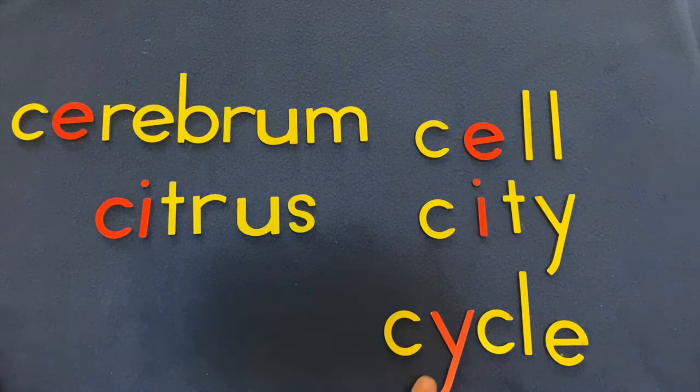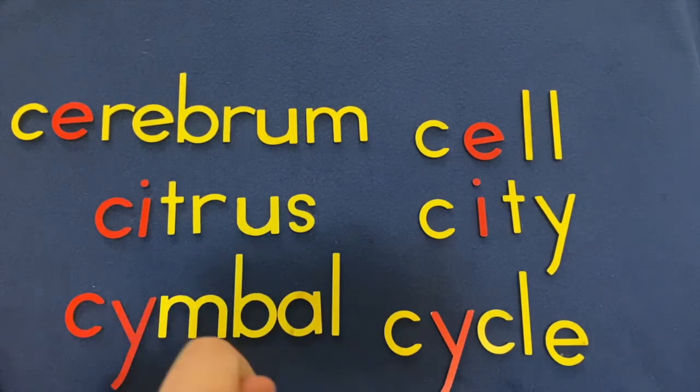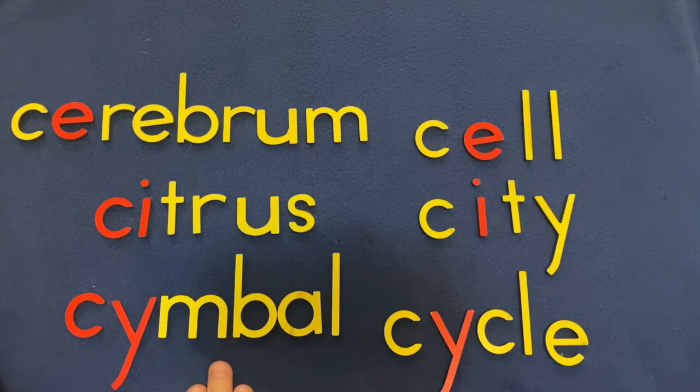Okay, and let's find our last one. How about the word cymbal? Like a cymbal and part of a drum. You know, the round metal thing that you hit and go tss, tss, tss. This is how you spell that word, cymbal. So the C is soft because it comes before a Y. Okay, so that is the soft C.